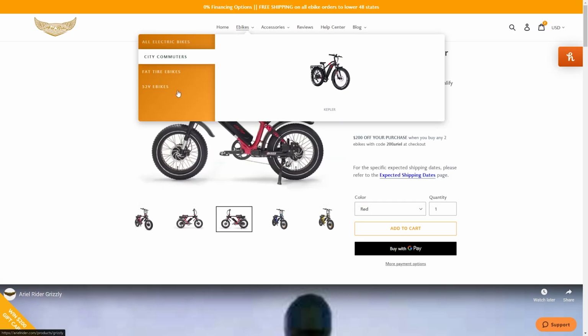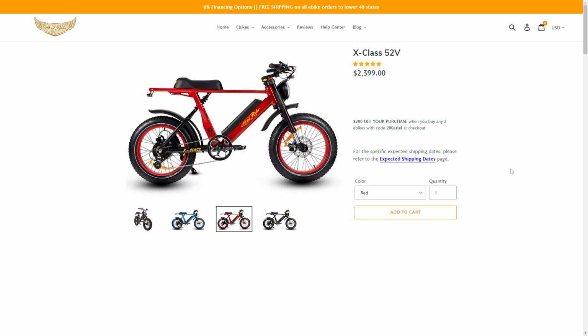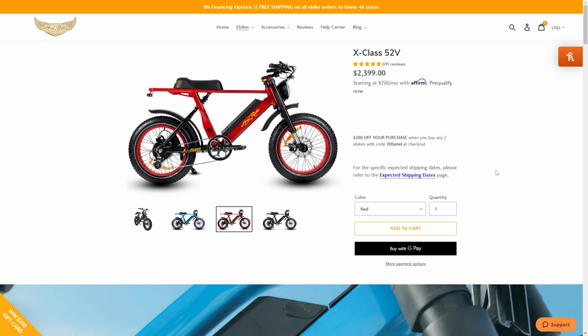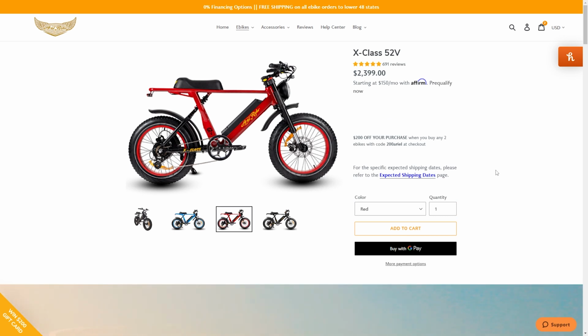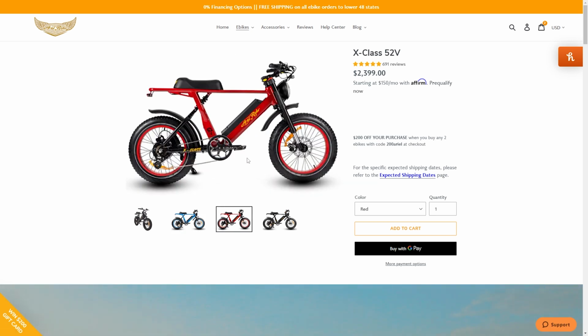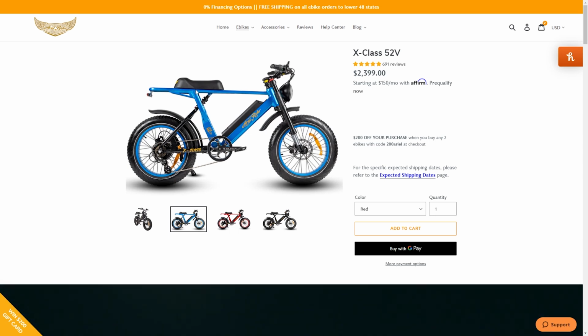I would say probably a hidden gem for a lot of people that don't know a lot about Ariel Rider, or maybe haven't seen this bike, but the X-Class 52 volt, very nice bike. Now this has a single hub motor. It's 1,000 watt. I believe it does around 32 miles per hour top speed. You can get black, blue, red are the colors. I, of course, would go with the blue one if it was me.